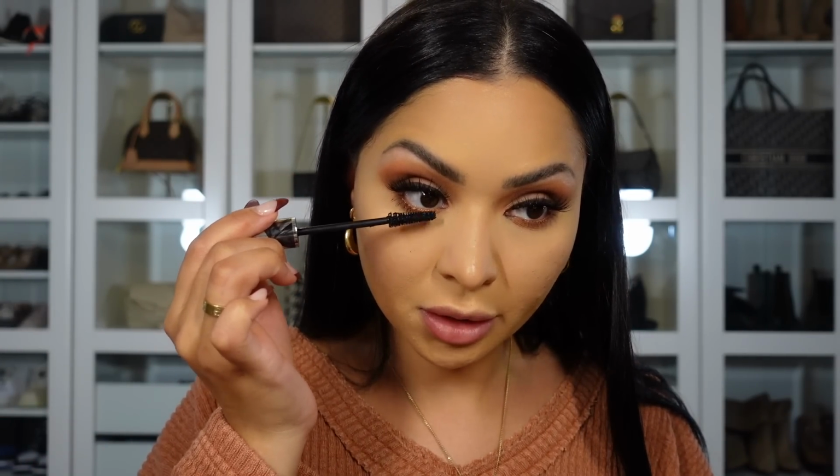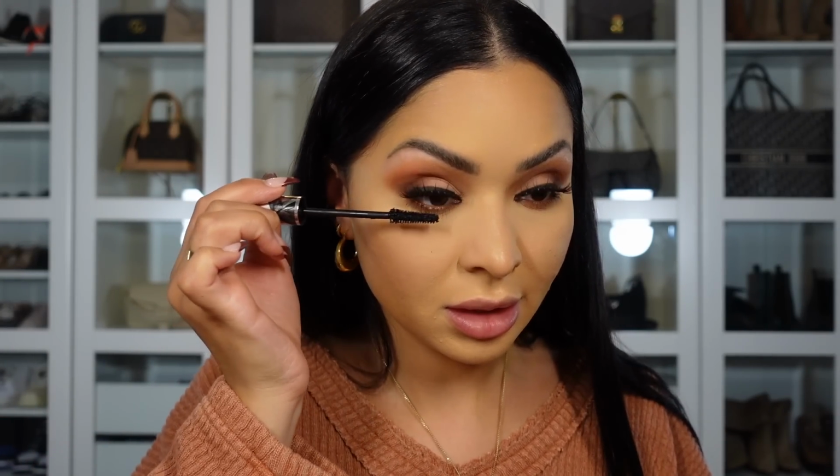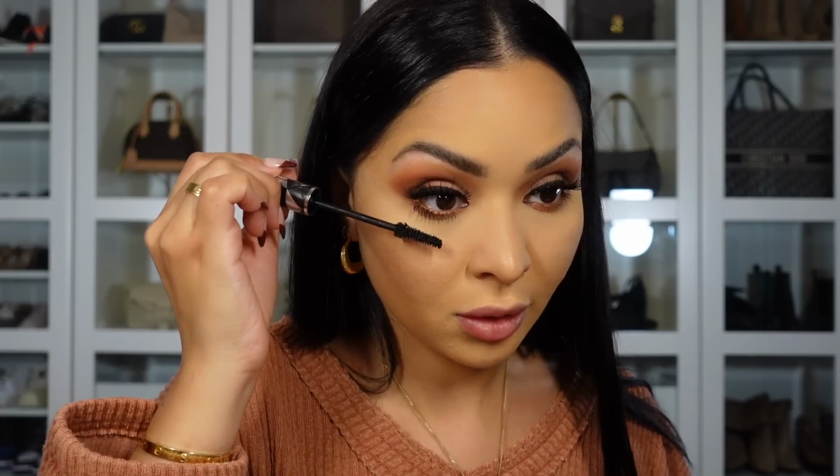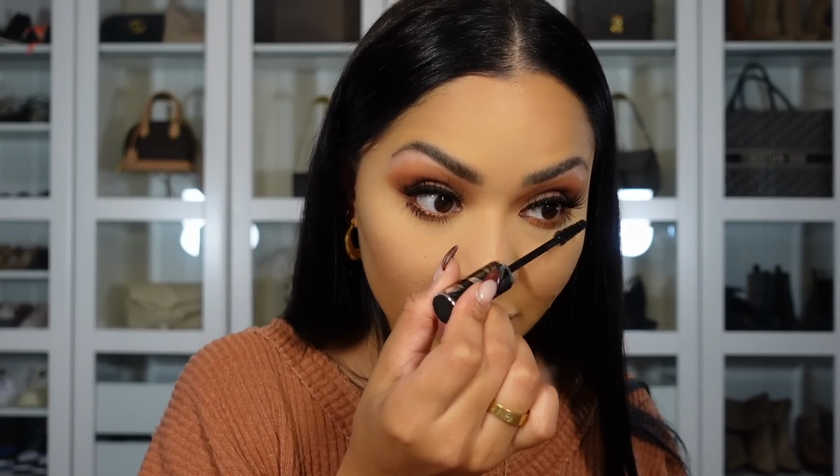I'm gonna go in with the MAC Magic Extension Mascara. I really like this one, especially for my lower lashes. It really just kind of separates them, but also stretches them out, so it makes them look really nice and long. So I'm gonna go in and just apply this directly on my bottom lashes. I also like that the wand is extra long, so it really just gets into those corners that are a little bit difficult to get into and not mess up your eye makeup and your under eye area.